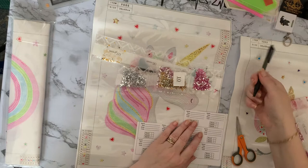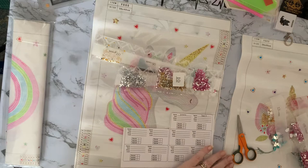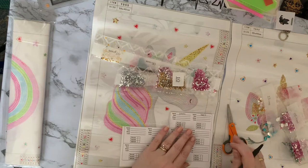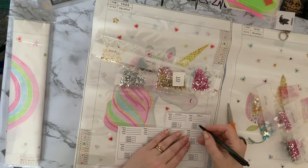Oh, right, I'm gonna put the canvas number on. So they're Y003. And what I'm doing with this is putting the label on the canvas, and then I'm going to put the gems into a bag, and it just means that I can keep the gems separate, keep the canvas flat, because these do need flattening. They've got a little bit creased, as it were. This one looks exactly the same size, so I'm not going to measure.